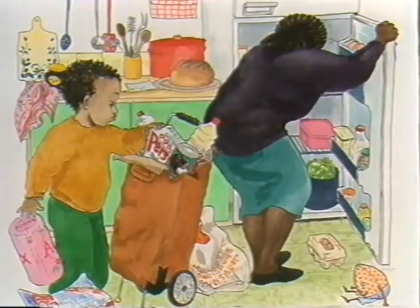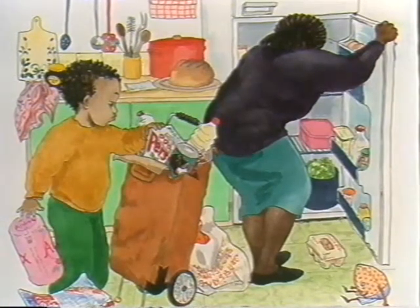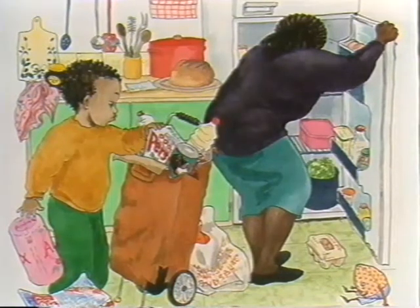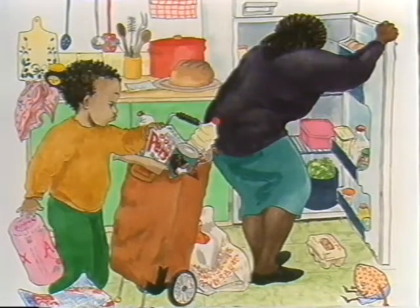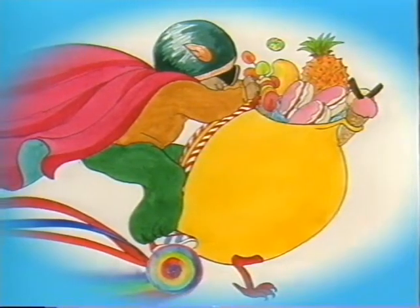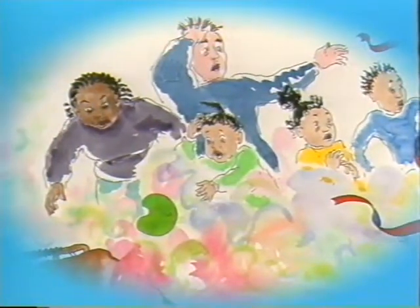The next day was Tuesday. Sammy and his mum went to the supermarket. When they got home, Mum unpacked the shopping. "Can I help you?" Sammy asked. Mum didn't listen. She was busy putting food in the fridge. "I've got a better trolley," Sammy said. "It's got a motor and it zooms along the pavement by itself."